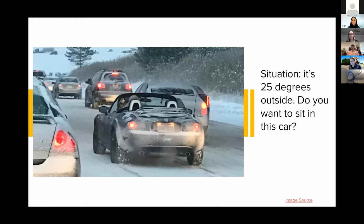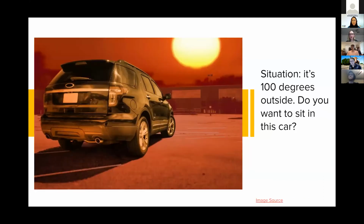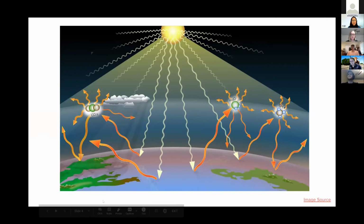Our second situation, it's 100 degrees outside. This is Texas, it's July, your car's been sitting out in the sun for maybe 2 hours. And again, do you think it'd be comfortable to sit in this car? Probably not. So they might seem like obvious questions, but the car scenario really helps us understand what's going on in Earth's atmosphere. So here we have the Earth.